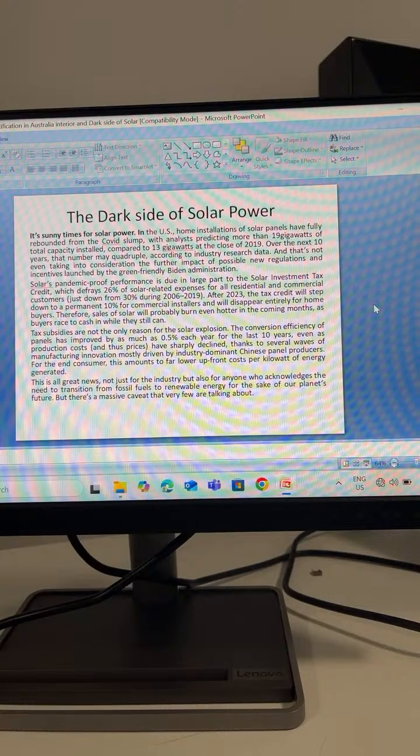Tax subsidies are not the only reason for the solar explosion. The conversion efficiency of panels has improved by as much as 0.5% each year for the last 10 years, even as production cost and thus prices have sharply declined thanks to several waves of manufacturing innovation, mostly driven by industry-dominant Chinese panel producers. For the end consumer, this amounts to far lower upfront cost per kilowatt of energy generated.